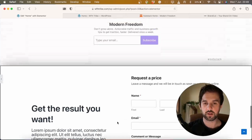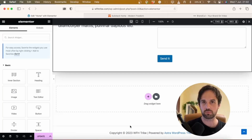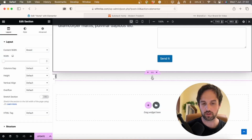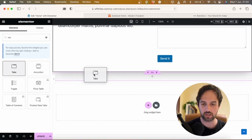Okay, so now we have our contact form in and our subscription box in. So we're going to move on to the next step. So here I'm going to show you how to add an FAQ and some tabs that you can display information on. So to do that, we click on the plus and we do a full width. Now we want to click on the plus again, or we can click on the 9 dots up here, and then we want to search for the word tab. And we get a bunch of options here, but 3 of them are locked. Here, luckily, the ones we need are actually not locked. They're all included in the free version. So we click on tabs and we drag that in.